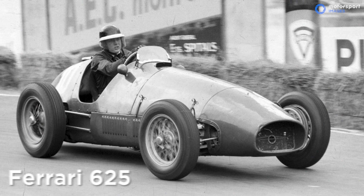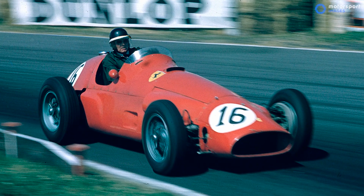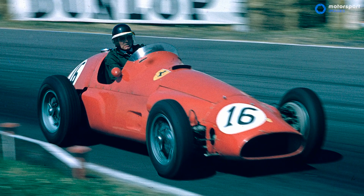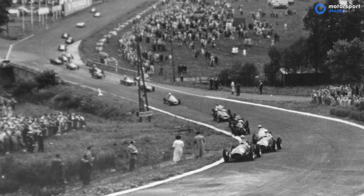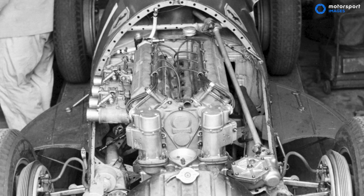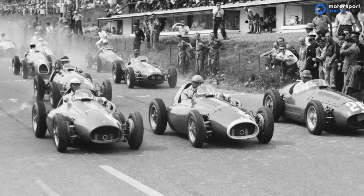Number 10, the Ferrari 625. Now, there's nothing particularly wrong with the look of the Ferrari 625, but it has to be one of the most boring F1 cars to emerge from the legendary Italian team. It was basically the 500 model, which had dominated the F2 era of the World Championship, fitted with an enlarged 2.5 litre 4-cylinder engine for the new 1954 F1 regulations.